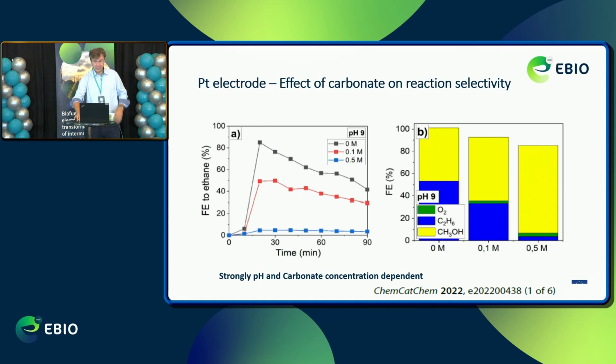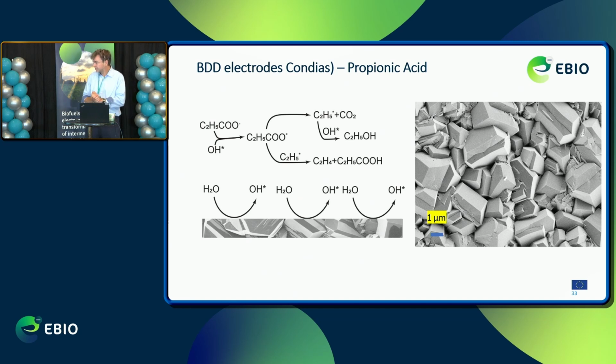Now, Talal already this morning gave a very nice presentation on what if we take different acids and different electrodes. One of the highlights of his work is propionic acid decarboxylation using these BDD surfaces. Then probably we don't have surface-mediated chemistry, but rather all hydroxyl radical-mediated chemistry going on in the vicinity of the electrode surface. You see the different routes and different products that you can form.